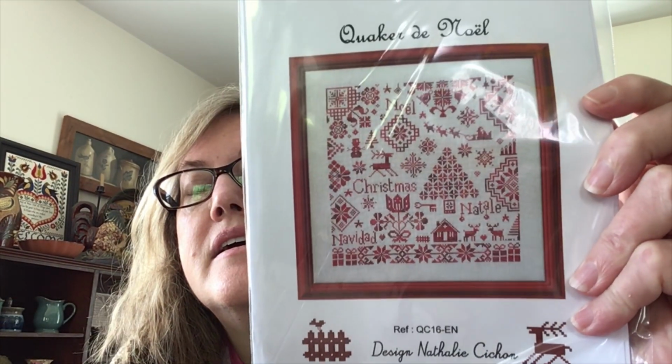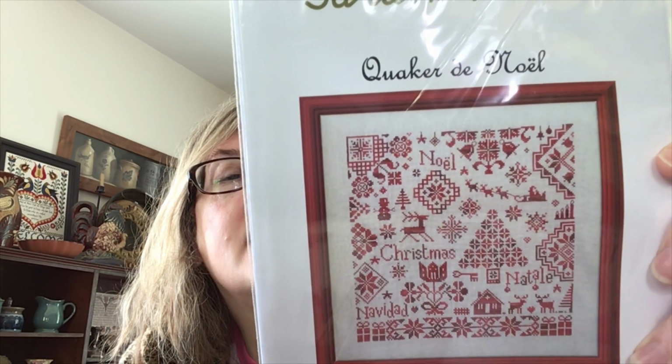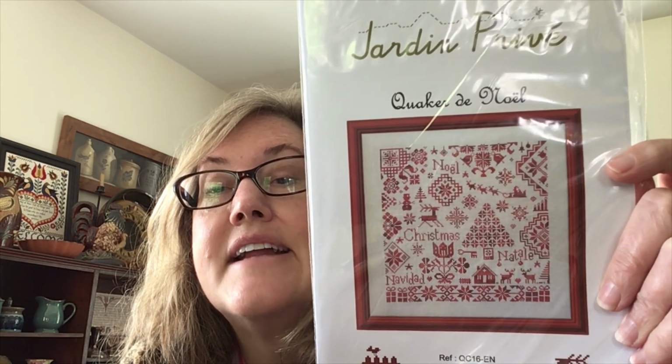Anyway. Last one in that little section is Jardin Privé, Quaker de Noël. Beautiful. They did it with Wine by Nina's Threads. I don't know that brand. And they did it on 36 count flax Edinburgh linen, which is probably what I'm using for that American farmhouse, something similar. I love the variegation in that. I don't know if Nina's Threads are cotton or silk, but it'd be fun to do this with silks, wouldn't it? Just a single color, variegated silk. Okay. Back in the box. Hopefully to be pulled out and stitched someday soon.